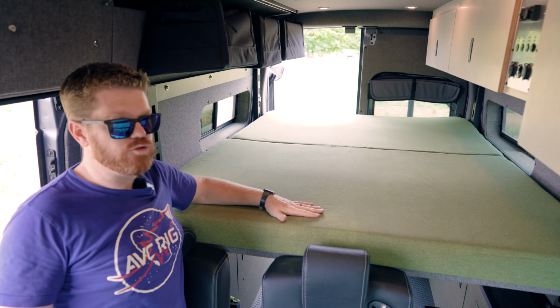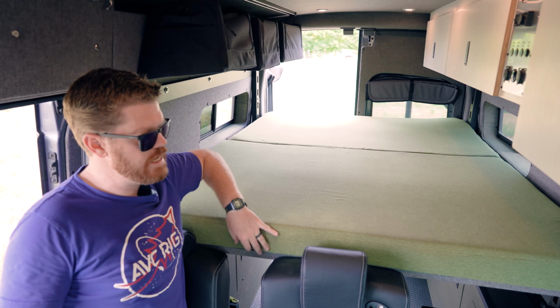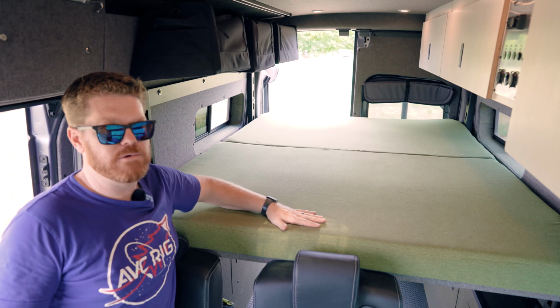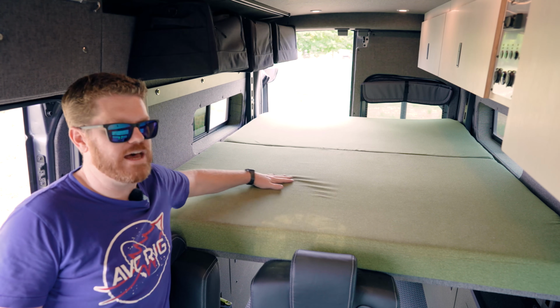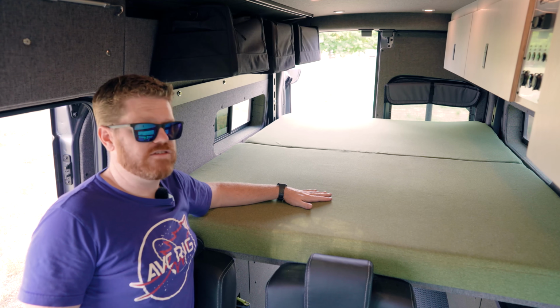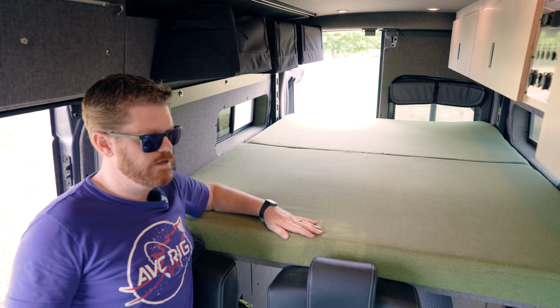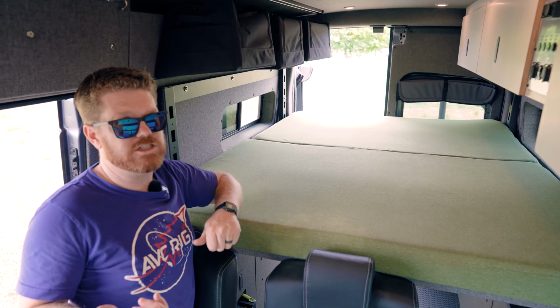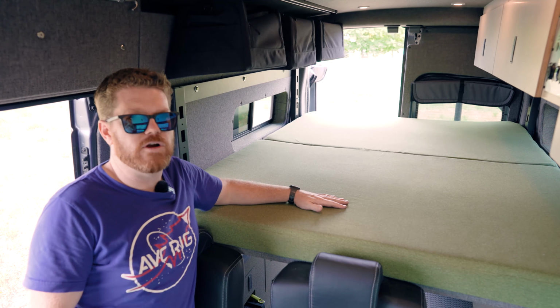The mattress is a dual density mattress, so it's a 3-inch high density foam for really nice, good support, topped with a 1-inch memory foam, so we kind of sink in. It has that pillow top feel. We have a zip-on cover for this so that we can do custom fabrics in here and have some fun colors in the van, but we can also unzip it from the mattress, throw it in the washing machine at home, and get everything nice and clean for our next adventure.